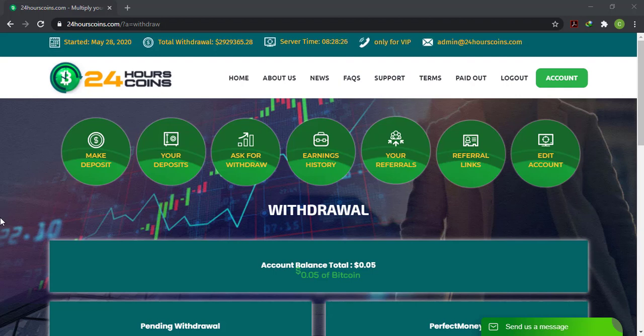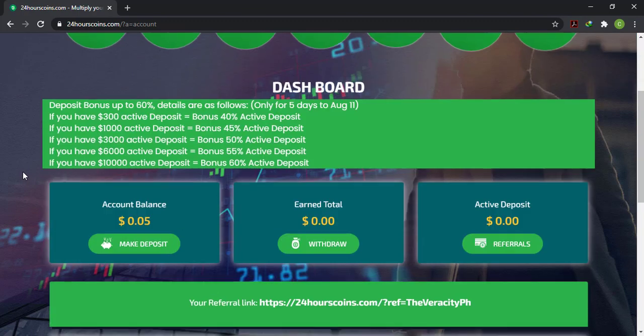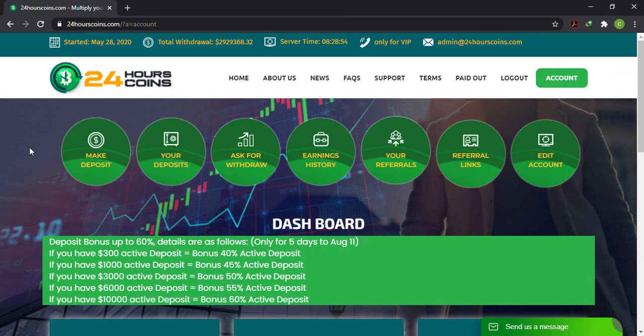Alright mga lods, so balikan natin itong si 24hourscoins.com. So as you can see, still yung balance pa rin po natin. Balikan lang natin dito sa ating account. Dito sa ating balance still is meron pa rin tayong 0.05 US dollars and wala pa po tayong deposit na in-invest dito sa website na ito. Now, susubukan nating i-withdraw yung free 0.5 US dollars into BTC.